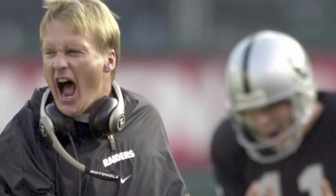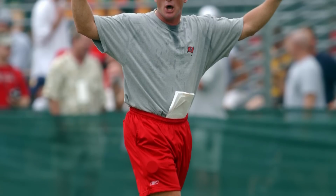Well, Gruden, as a very young offensive coordinator, seemed to really grab a hold of the offense, and I would see him at times getting into spats with guys at almost his same age, but he really took a handle of that offense, and they were successful because of the knowledge and the intelligence that John Gruden brought to the table.